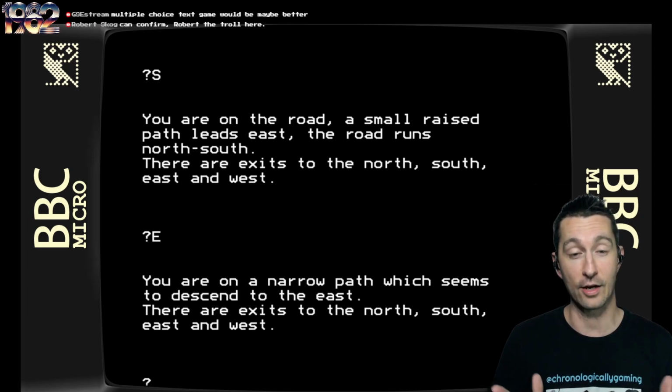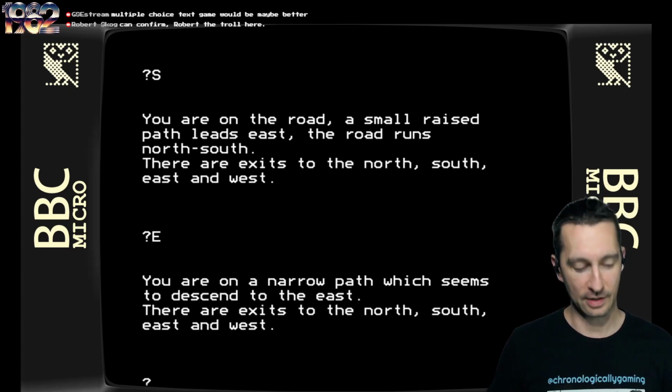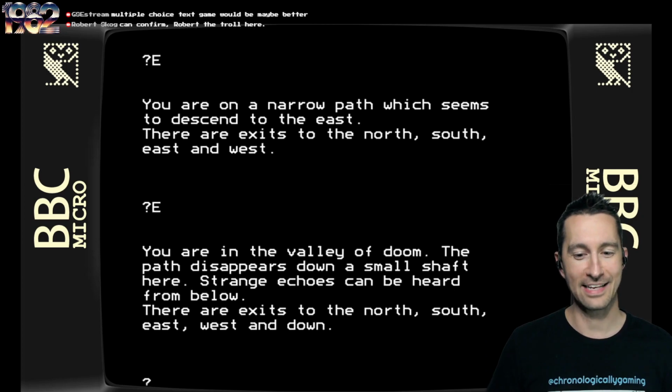You have to type the whole thing, go north, before you go. Yes. Oh, man. So let's go ahead and head, after we go east, let's head east again. We're in the Valley of Doom. The path disappears down a small shaft here. Strange echoes can be heard from below.